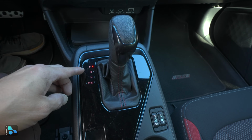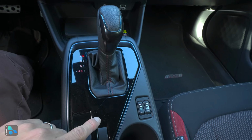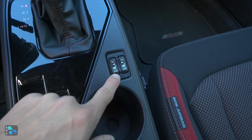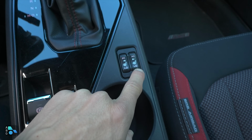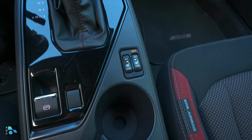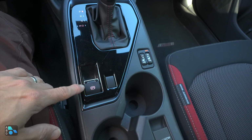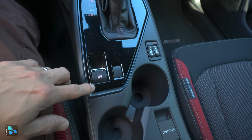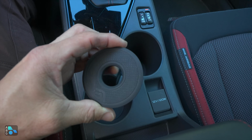It's a pretty traditional console shifter with a manual mode over here, even though this does have a CVT. If you live in an area where it gets cold and stays cold for quite some time, you're probably going to love these toggle switches for heated seats. This allows the heated seat to stay on even after power cycling the vehicle, something that auto brake hold does not do. Back here we have a power parking brake, two pretty big cup holders with these little cup holder inserts right there.